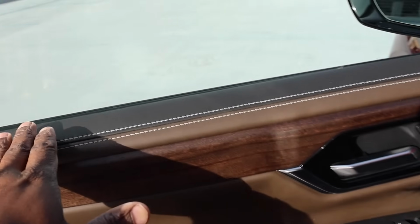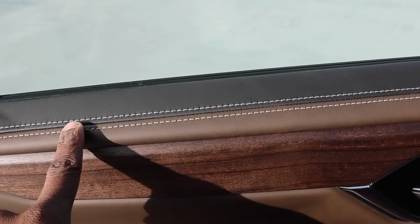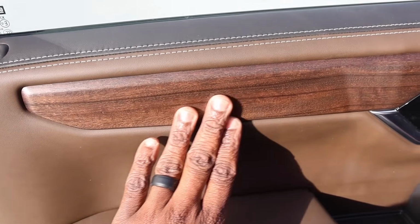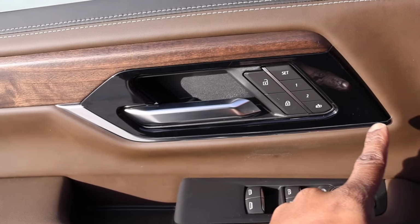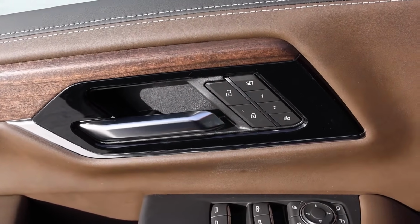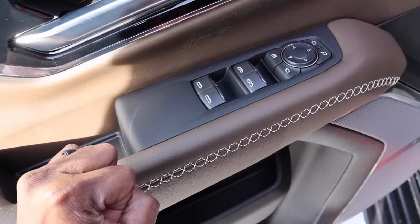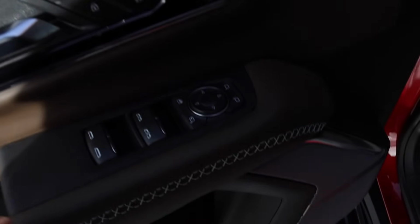Now, at the very top, you have this black leather treatment right here. And you have this white stitching, and then you have this brown with this big wood trim piece. You can feel how porous it is too. They have this satin and piano black right there. You have your seat memories, and you have auto up and down for the front windows, auto down for the rear, and you can power fold those outside mirrors too.